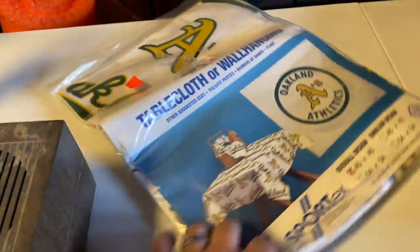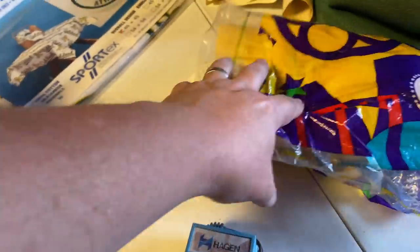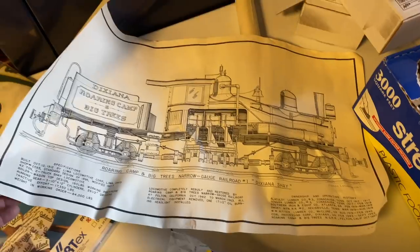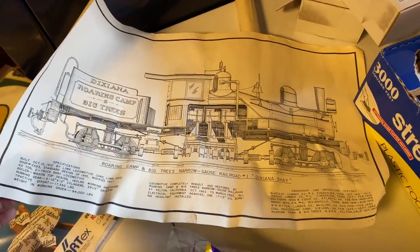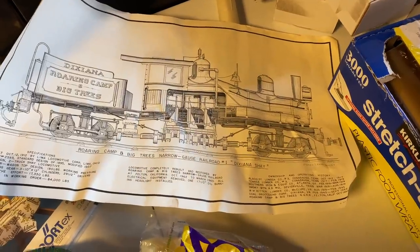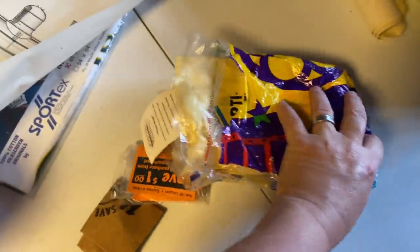We've got a tumbler, SeaWorld. We've got this tablecloth with Oakland A's. We'll take a look at this in a second. This, I think, is an air pump, right? For an aquarium or something. This lampshade's thrashed. This one right here is like an illustration line art of a train. And that's actually pretty cool.